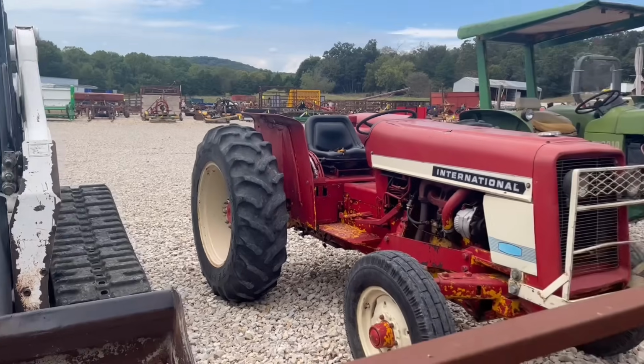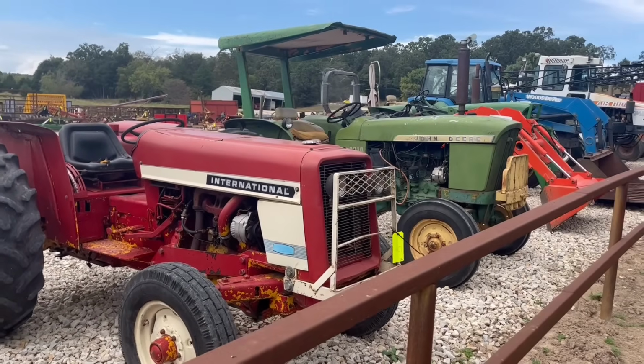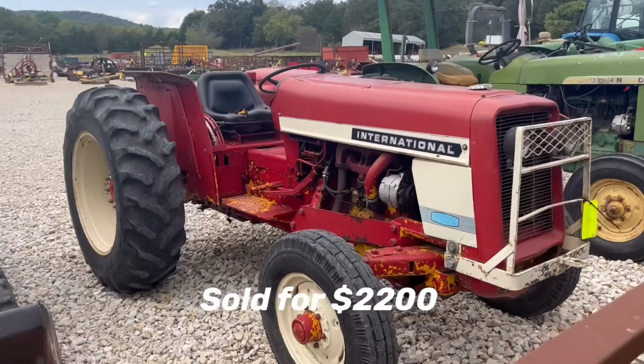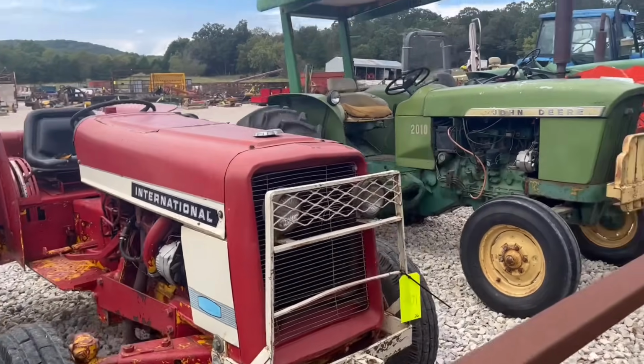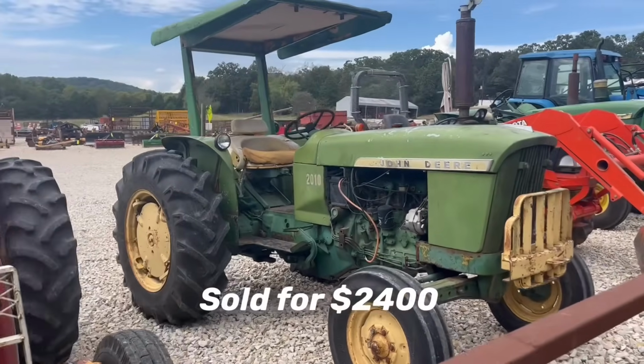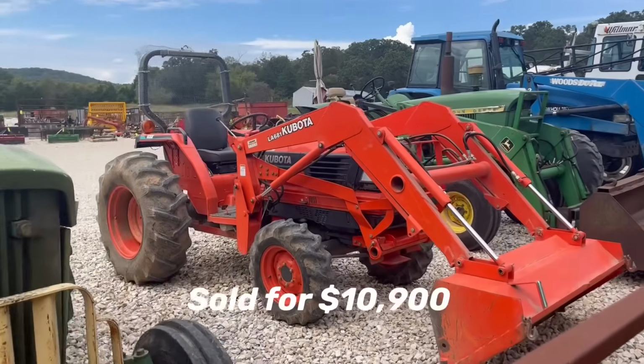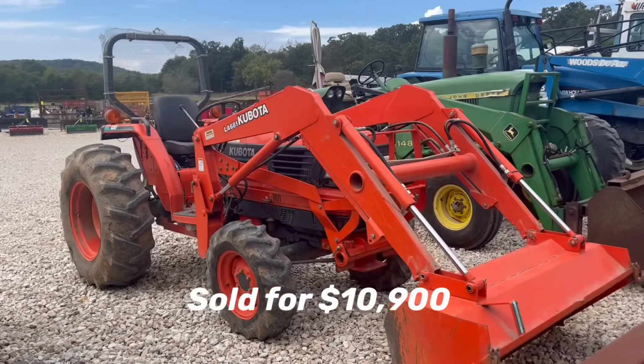Got a few tractors up through here we'll talk about as we go. International 454 gas. That's a nice running little tractor. John Deere 2010 tractor there. Got a little Kubota here. I believe this is a L4310 with a loader.